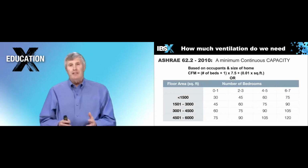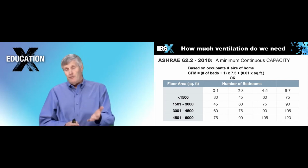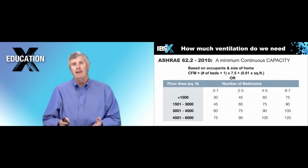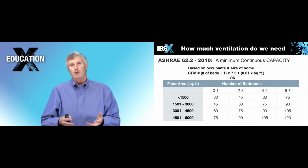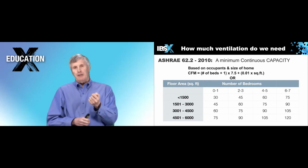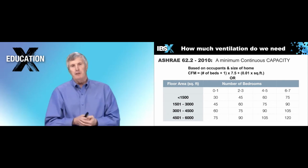And so the good news is ASHRAE 62.2, the 2010 version that you see here, describes exactly how much ventilation you need in any particular house. It's based on the number of occupants and the size of the home. Notice the formula in the middle of the page.